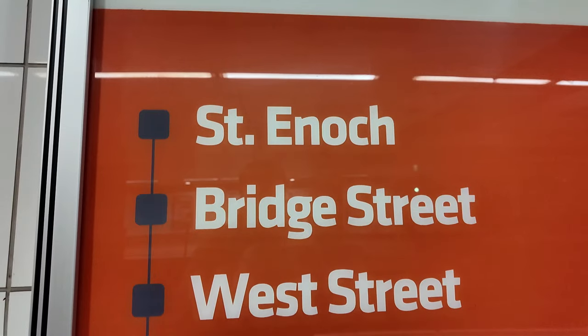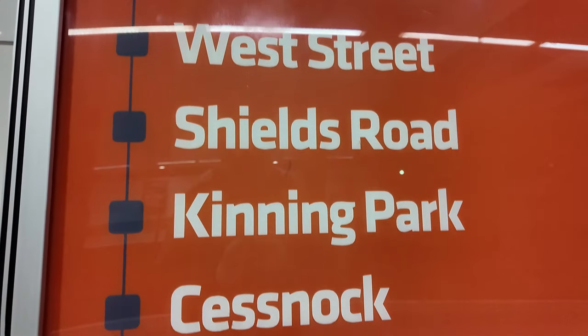So I'm now on the platform of St. Enoch's subway station, waiting for the next outbound service because we're going on the outer line. I'm going to head towards Cessnock. Just have a look there, see if we can find the old iconic second generation subway stock.